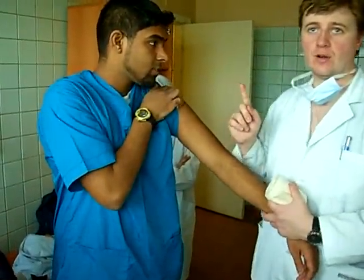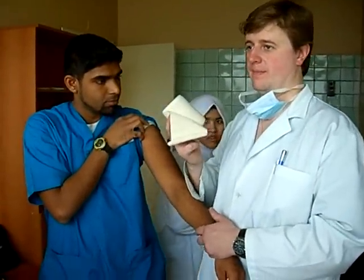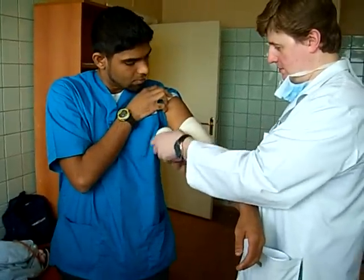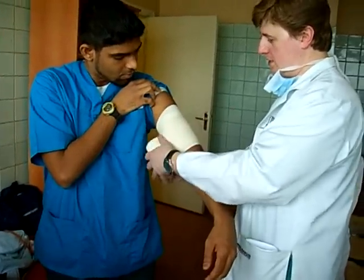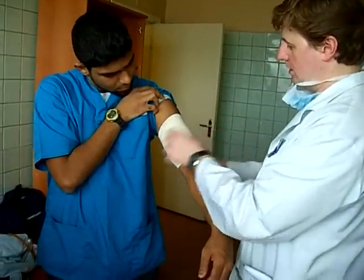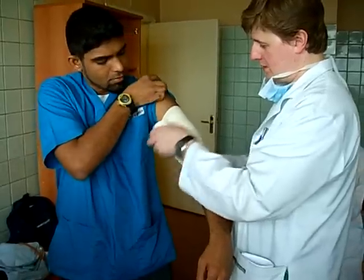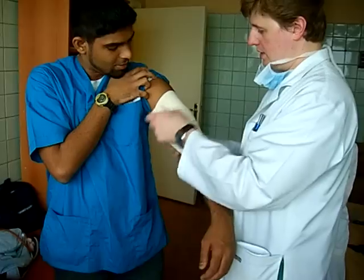Tourniquet. The first rule of the tourniquet: you must use soft material to protect the skin. Always. You can make a simple dressing. You can use clothes. You can use other soft material for prophylaxis of pressure sores after applying it.